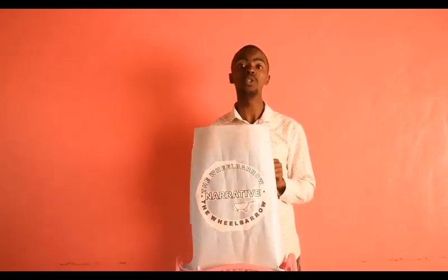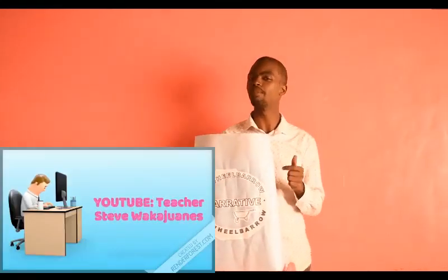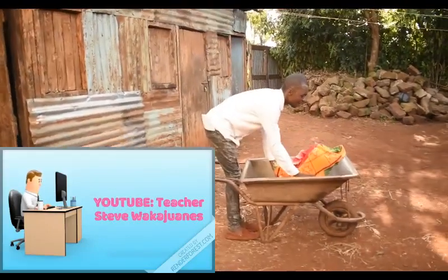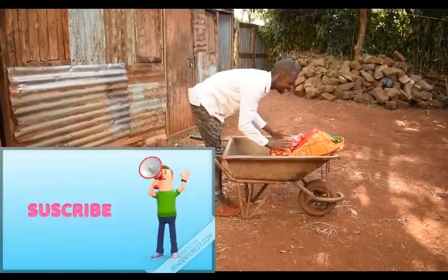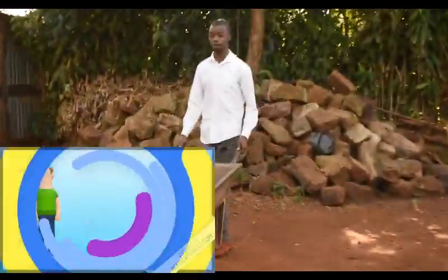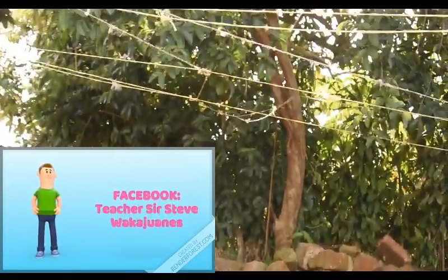Wheelbarrow is also used for leisure. A long time ago, before I bought my very expensive car, I used to take my kids, place them on the wheelbarrow, and I would ride them the whole day. And sure enough, they would enjoy.